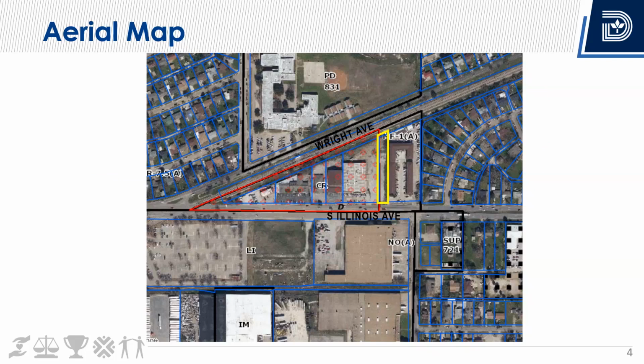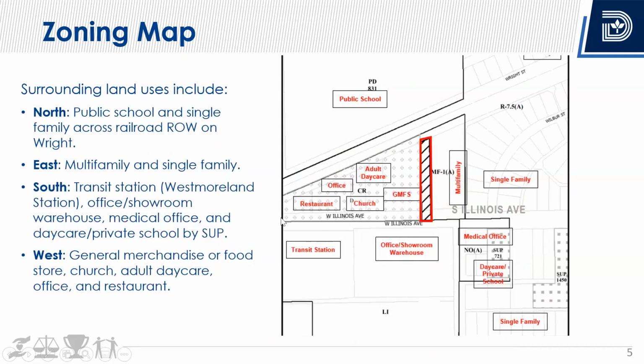And that's what they are currently renovating and want to continue to use this parking lot area, which is the reason for the rezone. But additionally, the surrounding zoning includes a PD for a public school to the northwest across Wright Street, and then single family uses and zoning to the northeast, to the east across that multifamily district. And then you can see it on the outskirts to the far southeast as well.